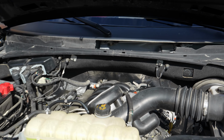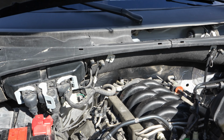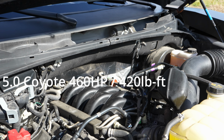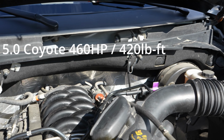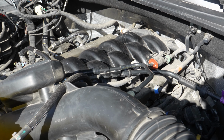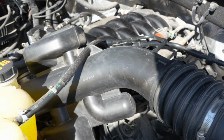Like I was saying, the 5.0 in there is more than enough power to motivate this. I know it may have a little extra weight on it, but it's not the 3.5, it's the 5.0. Got a lot of torque in it, takes up a lot of space.